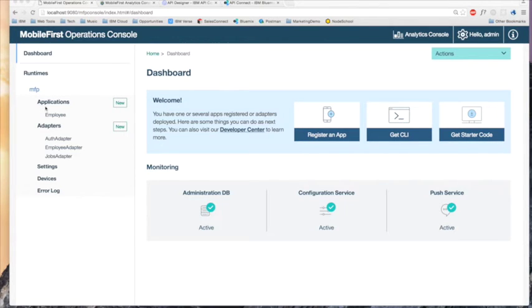So on the left here we can see that we have the employee application deployed. And we can also see a range of what we call adapters. Now, adapters are little snippets of either Java or JavaScript which allow you to write business logic or integration code to get data that the application needs.